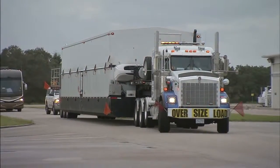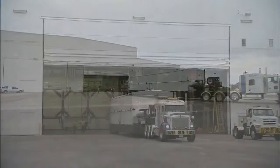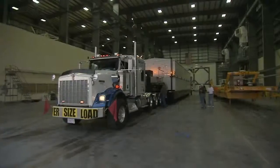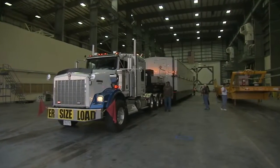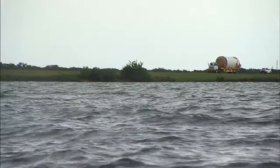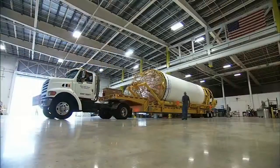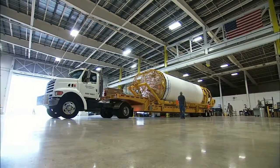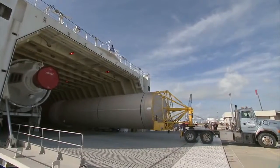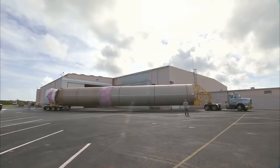The Atlas V single-engine Centaur upper stage arrived by truck October 27th at the Horizontal Integration Facility at Space Launch Complex 37 at Cape Canaveral Air Force Station for checkout and processing. The next day, the Centaur upper stage was moved to the Atlas Spaceflight Operations Center near Launch Complex 41. The Atlas V first stage arrived aboard the Delta Mariner at Port Canaveral on November 8th. It was offloaded and transported by truck to the Atlas Spaceflight Operations Center.